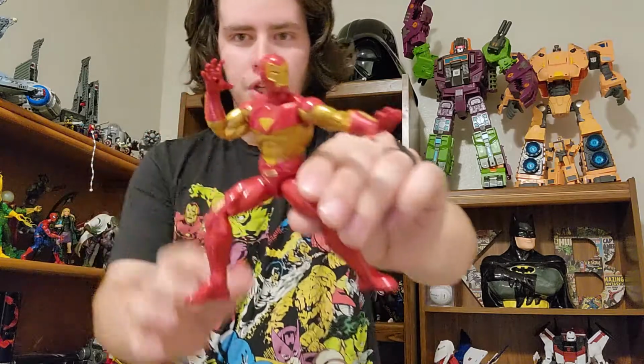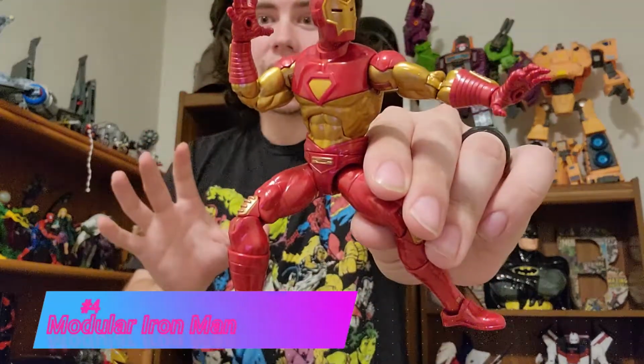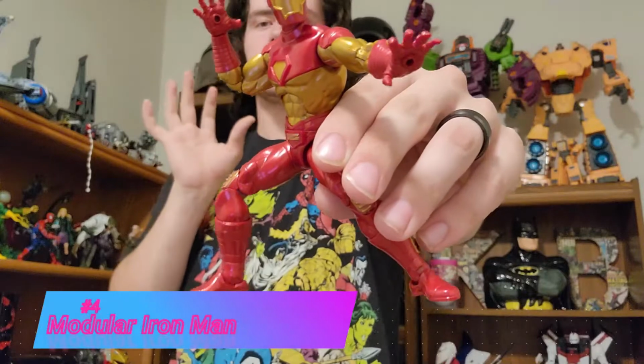All right, coming in at number 4 is the figure in this wave that did not come with a Build-A-Figure piece, but I still felt I needed to add to my collection, is the Modular Iron Man. This guy is so incredible.